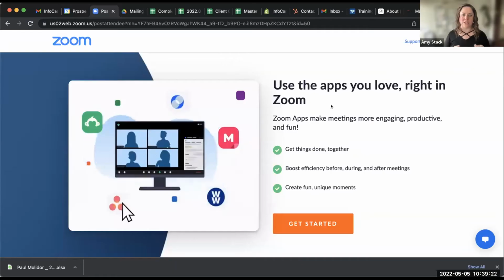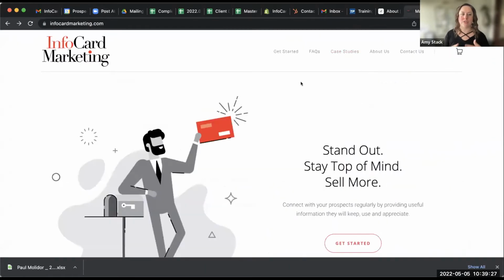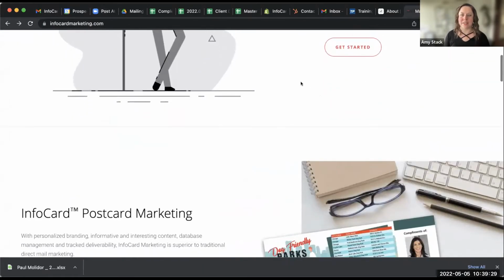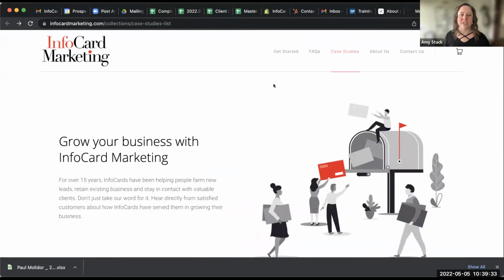Perfect. Yeah, I know they've got some great content out there, so you can definitely check out their website as well. And what Mike was mentioning with this high value content is this is stuff that's sticky, right? It's things that your folks are going to want to keep on their fridge, which means your information is on their fridge. We've had agents come back to their team and ask for extra postcards because their friends really liked the material. They wanted the schedule. They wanted the pairing information. They wanted to know what events were happening in the area.